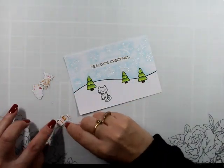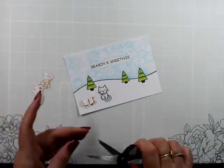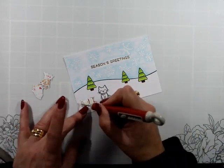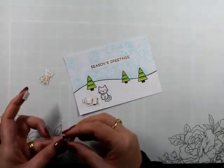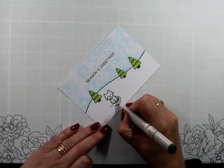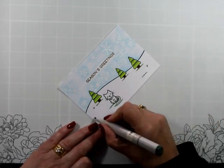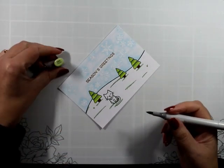Now I did cut all those out because I still have not got my Silhouette, my Brother ScanNCut serviced after I moved it. So we're in the process of doing that. I mean, that's another thing I can get done in the New Year. I did stamp out, for those that are interested in why I stamped out the kitty cat and not the penguin and not the deer.